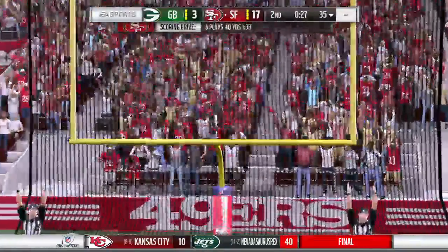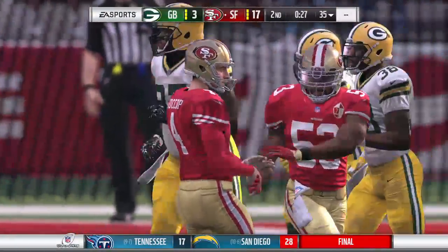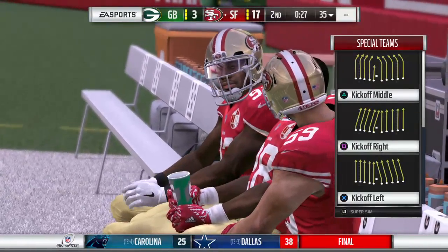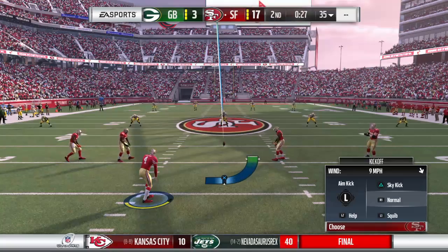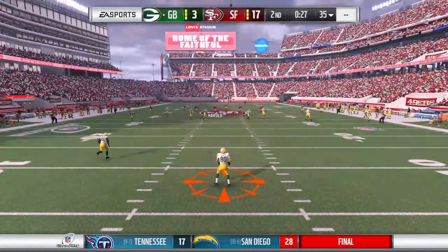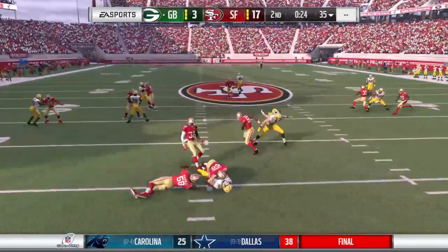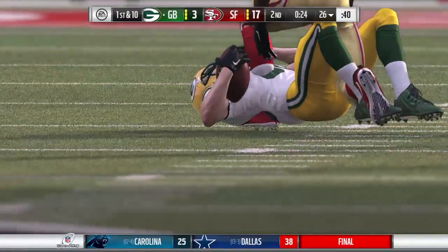It's up and good, and that makes it 17-3. A drive that time of 6 plays, and it was capped off by a Carlos Hyde touchdown run. Now it's Ryan Succop on after the touchdown to kick it away. This will be fielded at the 8. And he'll take this one near the 25, call it the 26-yard line.